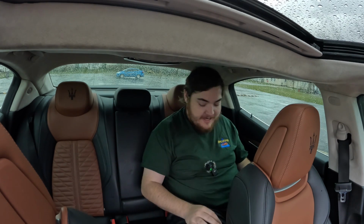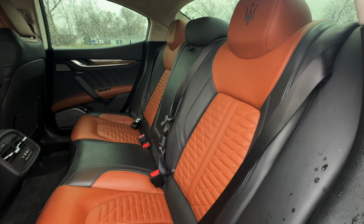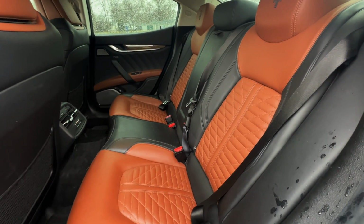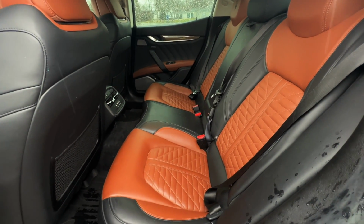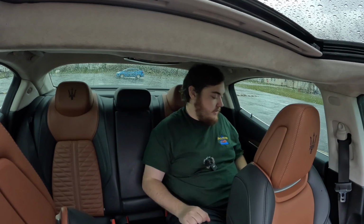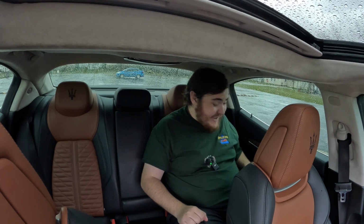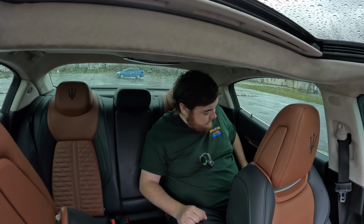All right, so we're in the back of the 2019 Maserati Ghibli Special Edition. And a couple of things to note. First of all, not all of the space that I would really want back here, although my seat is back a little bit, but still not as spacious as I would have thought. However, that being said, the seats are pretty deep buckets. You really do sink down into them, which is pretty nice. I have Bowers & Wilkins speakers on the doors. I have my own lock and unlock.